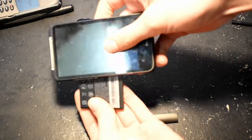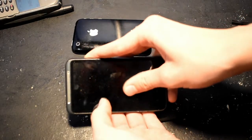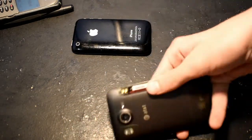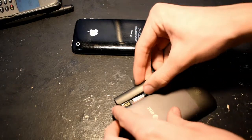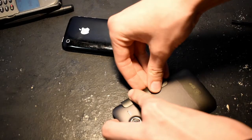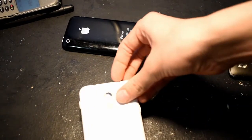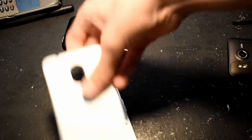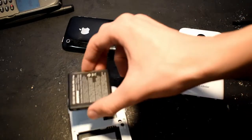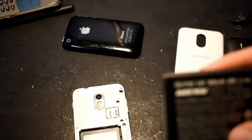Of course, you can just slide that right back in. And if you have a replacement one, you could slide in your replacement one if that battery dies. Really convenient. iPhone didn't have that. And I have this S2, which is even easier. You just sort of get your finger up there. Bam. Battery. This isn't even the original. It says Rayovac on it.